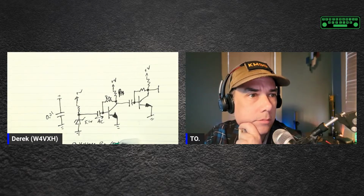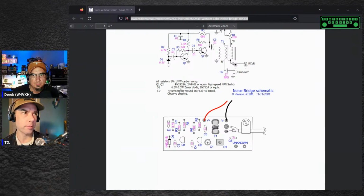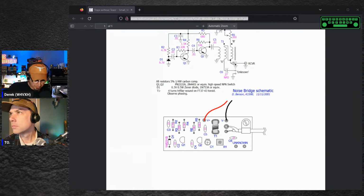Does it say? Oh, it says 4 turns, trifilar wound, observe phasing. I think when they say observe phasing, they just want you to keep wire 1 connected to wire 1 on the opposite end, because sometimes they'll have you switch. So A1 goes to B1, and then B1 loops all the way through and goes to C1, but he's got that done inside the circuit board. Yeah, okay. So they're the 2 phasing dots on the schematic. There's no phasing dot on the first winding. Let me get that printout.